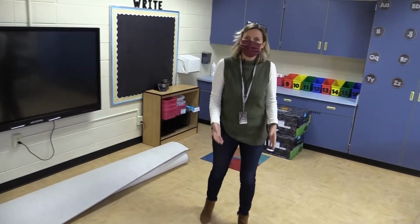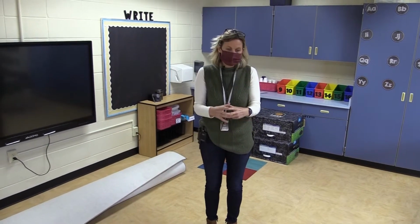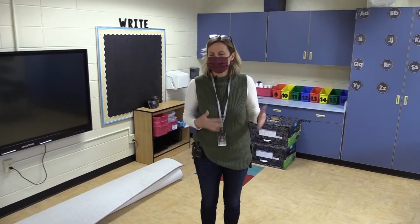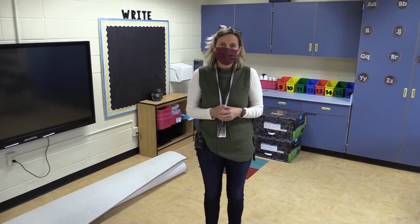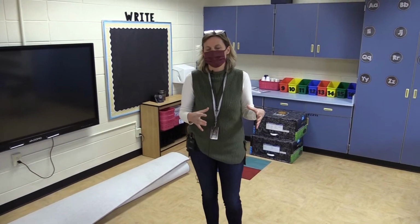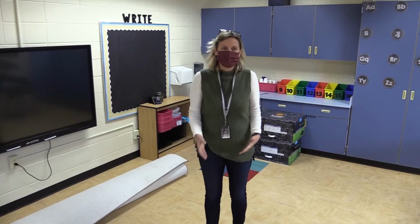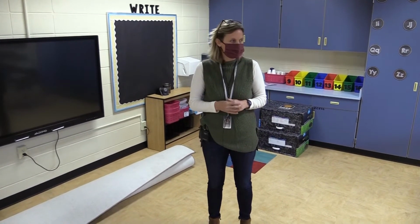One thing that we will also be adding when they come in, we'll have vinyl spots on the floor that will show where kids can be standing up and maybe taking a wiggle break or doing some of those things, and so they're constantly maintaining that 6-foot social distancing. So it'll be very clearly marked in the classrooms, ways that we can maintain the 6 feet.